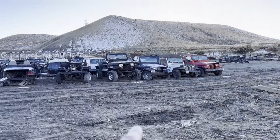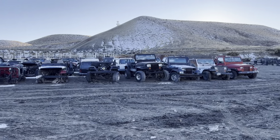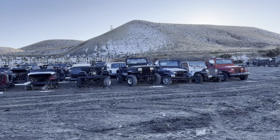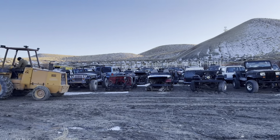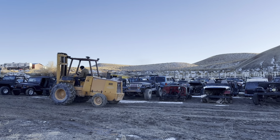We have several YJs that are coming apart, and out of all these, there's probably 3 or 4 that are going to be grade A, probably 2 or 3 that'll be grade B, and the rest of that is all she wrote.